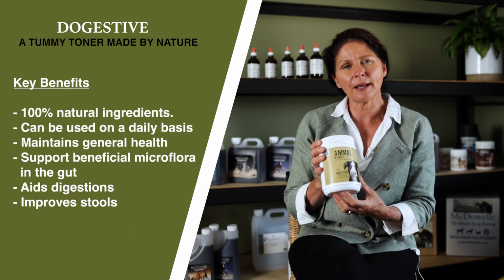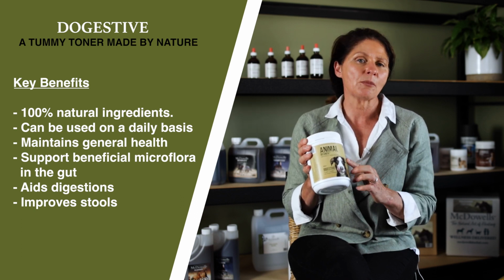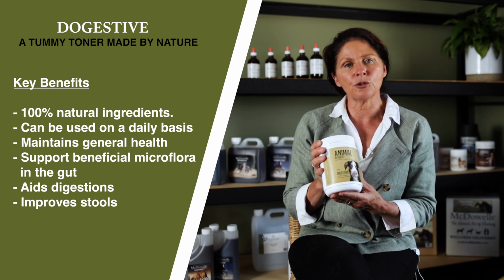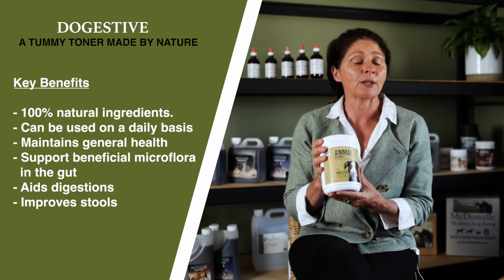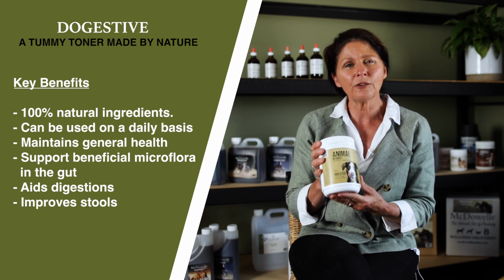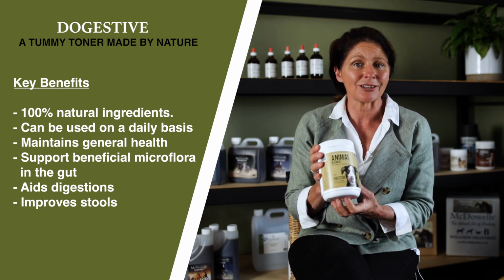If your dog has something like diarrhea regularly or just a general sensitive type of digestive system, this would be my first go-to product. It's the sort of thing that you would use if your dog had picked up something out in the field and you were worried, maybe looking a bit off. You could use it in that more sort of acute situation. Or if your dog is in general a sensitive gut type of animal, you can use this on a daily basis.